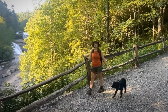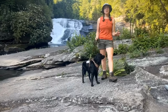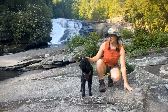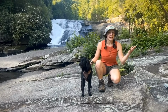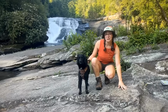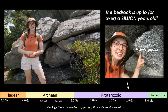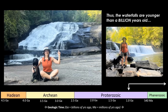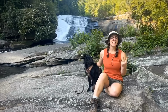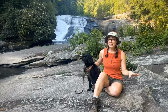So to estimate the age of the waterfalls here in the Blue Ridge Mountains, let's consider these factors. Well, the first one, the age of the bedrock here, unfortunately doesn't help us much because this just provides an upper age limit for the waterfalls. And the bedrock here is up to, or sometimes even over, 1 billion years old. So the best we can do with that information is say the waterfalls here are younger than 1 billion years old. But the second and third factors, the rate of retreat and the sediment dating, could help us.